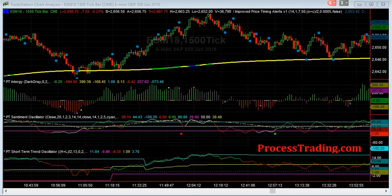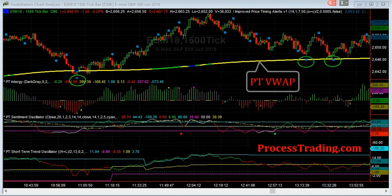John Herman with Wednesday's E-mini Money Minute, and my favorite setup must have known I was out of the office all day, and it just kept showing up time and again. Although the PT VWAP and associated timing alert dots can be used in a couple of ways, I love the high probability setup when PT VWAP acts as support or resistance. That's about as solid as a medieval fortress.